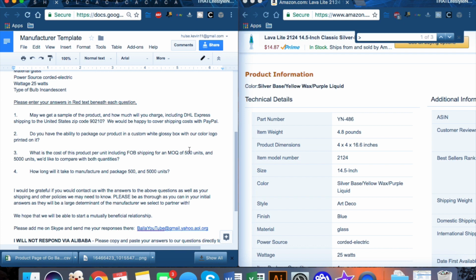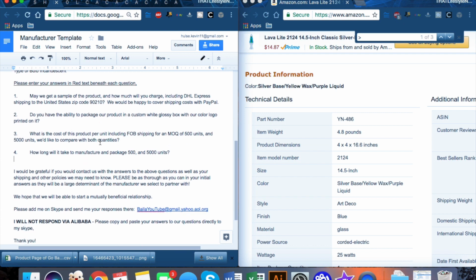So they're going to give you a 500 unit price, maybe it's $3 each, and then the 5,000 unit price, maybe it's $1 each. And so the rest of the conversation, right, you're going to be pounding into their head that you want that $1 price, but you want to do a test order for 500 units just this one time, but you'd want them to honor that 5,000 unit price. So just trust me on this. Get both prices.